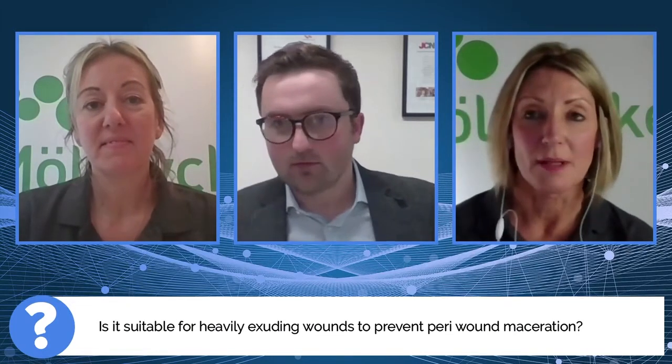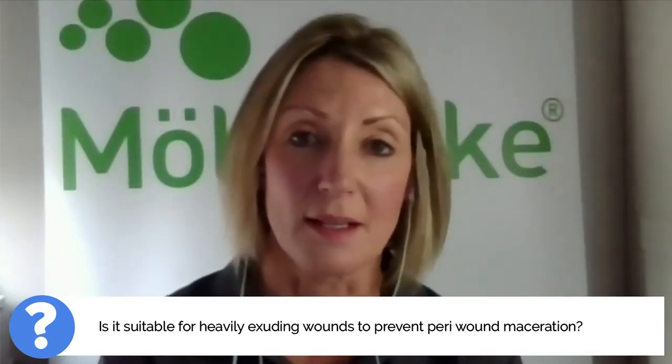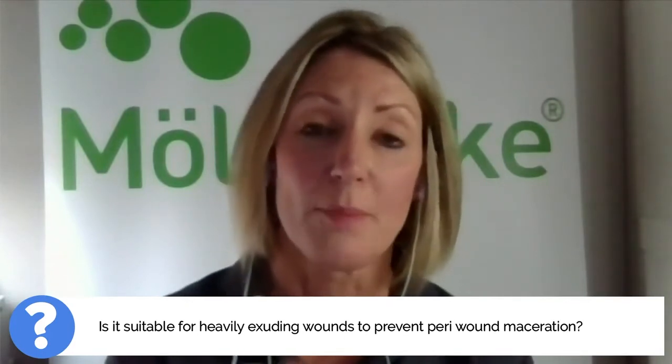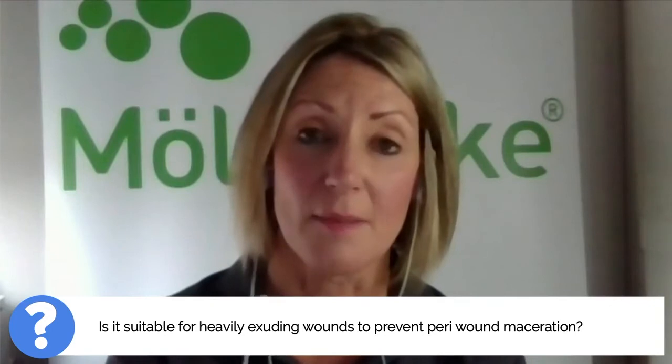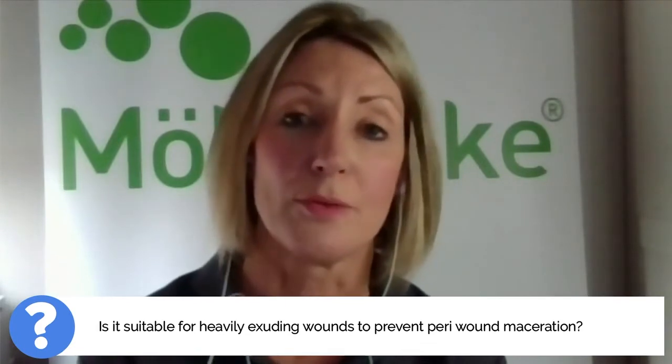Question one: is it suitable for heavily exuding wounds to prevent peri-wound maceration? Yes, it absolutely is. Heavily exuding wounds are ideal, really. With the Safetac technology, the Mepitel One will tack to the dry areas, and then by using an absorbent pad or a secondary dressing, the exudate will transfer through the small holes into the secondary dressing, wicking it away from the wound. That will protect your peri-wound to, again, avoid maceration, which we've just heard can cost £175 per episode. So it's a real significant amount of money.